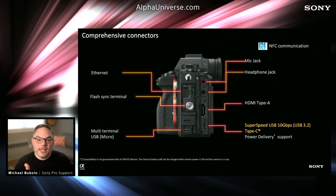Everyone will be happy. Full-size HDMI and an Ethernet port, mic jack, headphone jack, that's super speed USB-C port. And of course, we still have that micro USB port to be able to connect accessories. Next.